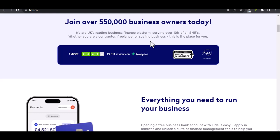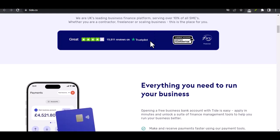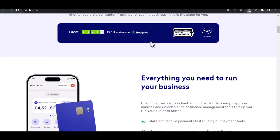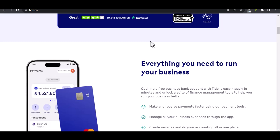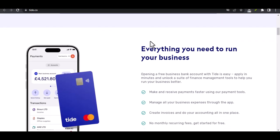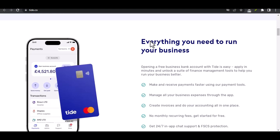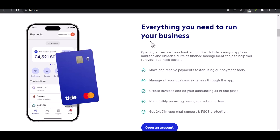Before we get to the answer, let's quickly understand what a SWIFT code is. SWIFT stands for Society for Worldwide Interbank Financial Telecommunication. It's a global network that connects banks and financial institutions around the world. A SWIFT code is essentially a standardized format that allows banks to securely exchange messages and transactions.